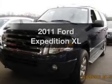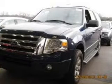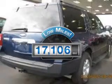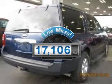Presenting the 2011 Ford Expedition. If you're looking for an automobile with great attributes, look no further. Get more for your money with this vehicle that features low mileage and dependability.